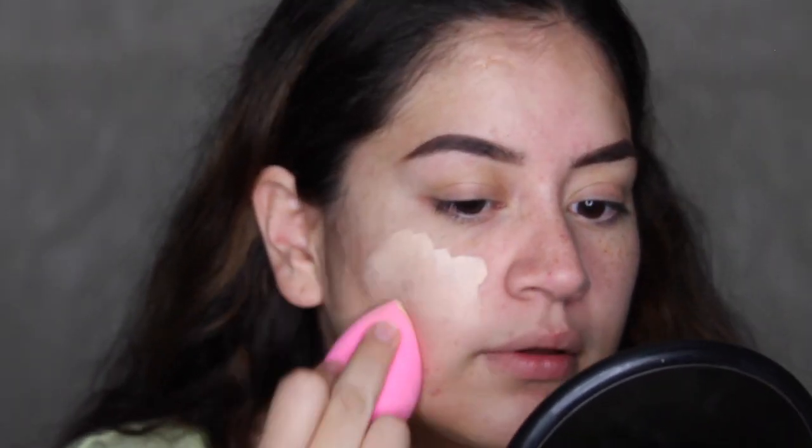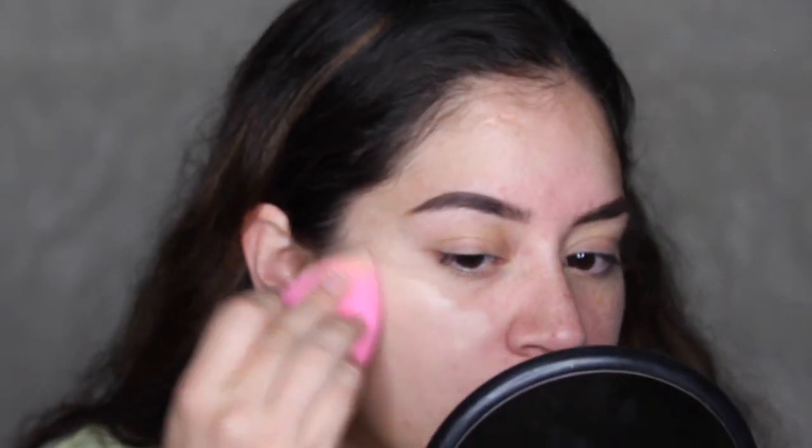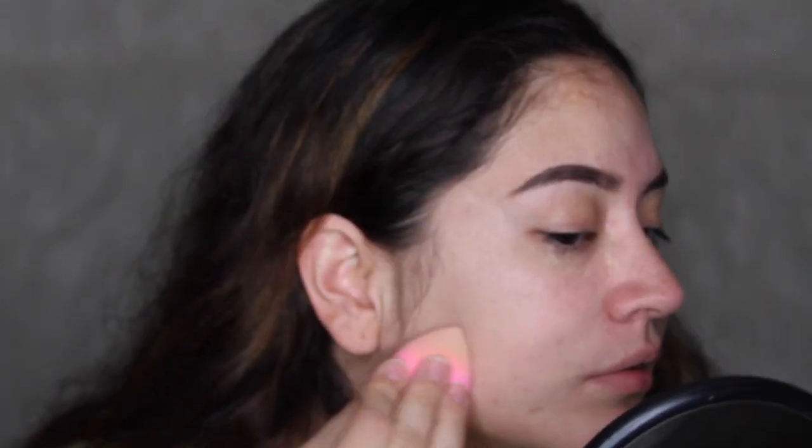The texture of this foundation is, oh, this is really white. It's not very thick, but it's not very liquidy. It's like just right in between. Okay, so this is really light, so I hope that it does oxidize to match me. And it's blending out very sheer, like it's just kind of evening out my skin tone at this point. Okay, it is buildable, it's building up.